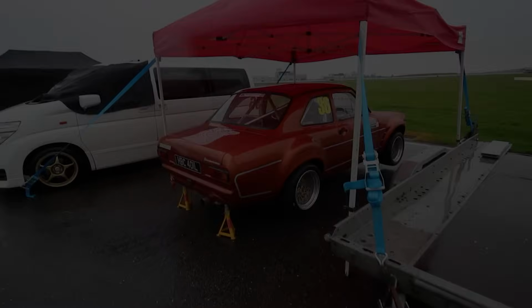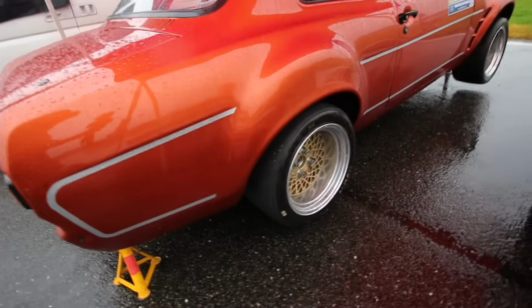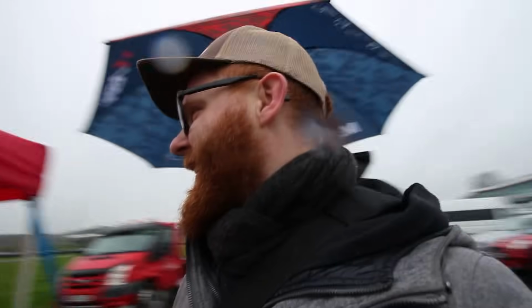Alright, we made it, we survived. That was a bit hairy. Let's go and have a little look around, get soaking wet, look at some race cars, get some sweet content. Gary's car still looking very fresh on the image wheels. I think we've come up way too early because everyone seems to still be in their tents, or in the hotel, staying in the warm and dry.